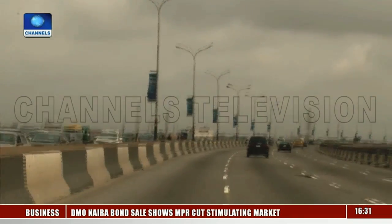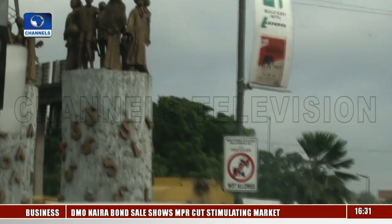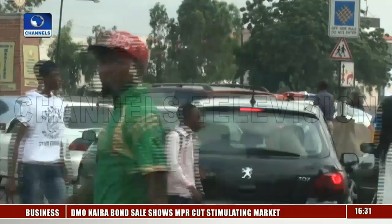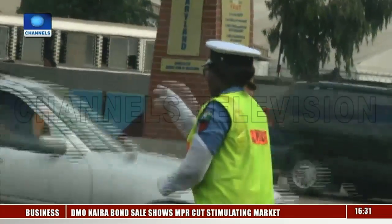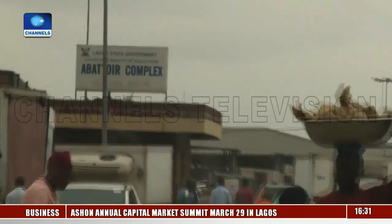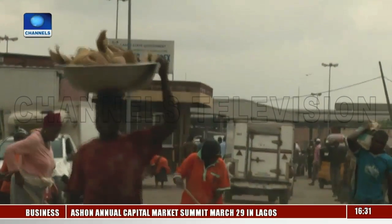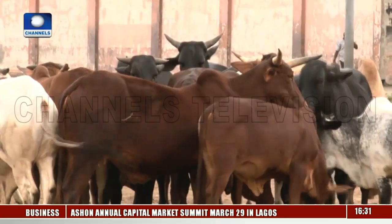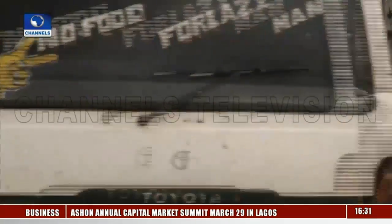I'm on my way to the Abattoir at Abule, Lagos, where I'll be meeting up with an independent cattle rearer from Selina Farms in Osun State. It seems a bit daunting, but along with my natural morbid curiosity, it's always intriguing to look at a part of a process which we very rarely get a chance to see.